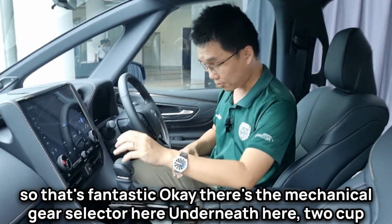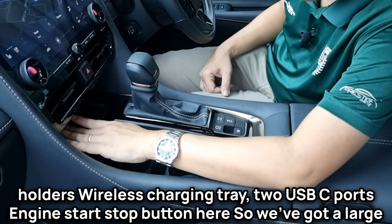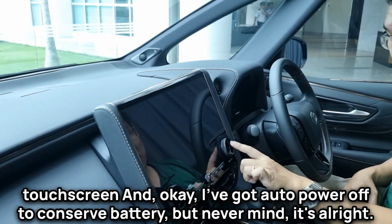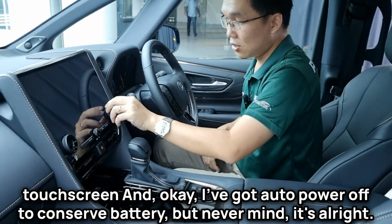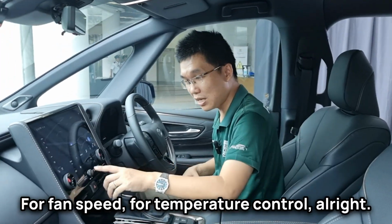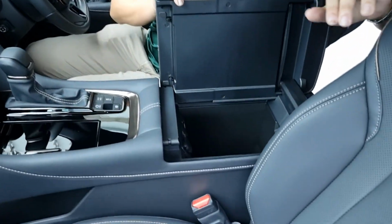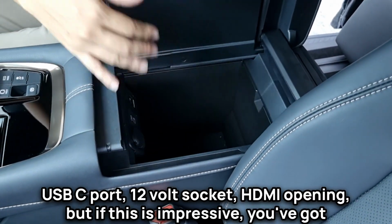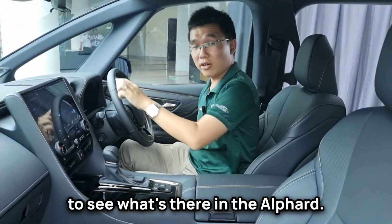So that's fantastic. Okay, there's the mechanical gear selector here. Underneath here, two cup holders, wireless charging tray, two USB-C ports, engine start-stop button here. So we've got a large touchscreen and, okay, we've got auto power off to conserve battery, but never mind, it's all right. These two knobs here are for climate control, for fan speed, for temperature control. All right. Wow, two side open of the center console box. USB-C port, 12-volt socket, HDMI opening. But if this is impressive, you've got to see what's there in the Alphard.